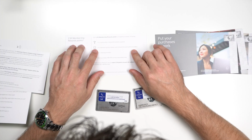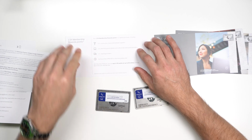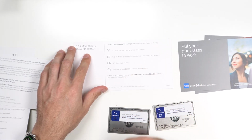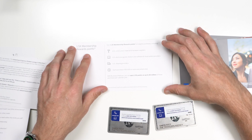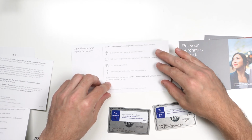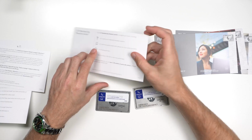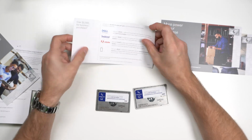All right. And then you're getting electronic goods, retailers, software, cloud system providers, your shipping providers. Each purchase of $5,000 or more everywhere else. So that's interesting. So if you go shopping, say at Cartier or some nice place, Rolex, you get 1.5 points and up to $2 million on a calendar year. Pretty good, actually. Put your purchases back to work.